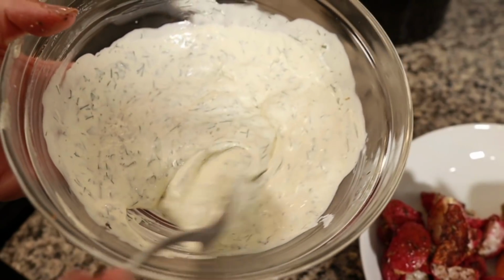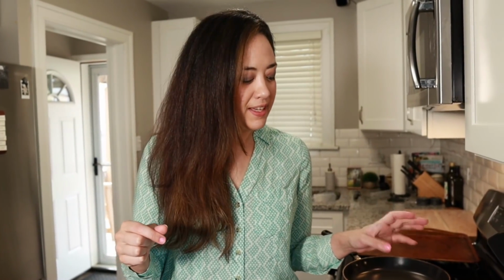And to go along with this, because I really like ranch dressing, we're gonna be making a homemade ranch dressing to drizzle on top of the radishes and pretty much eat with everything else this weekend. So I'm excited to have a whole jar of this stuff.